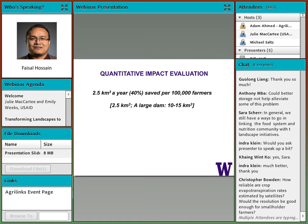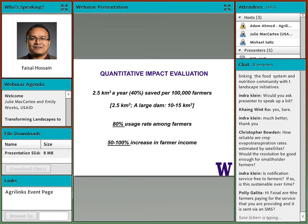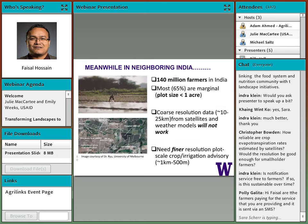So what this means is that if you have the system running for about 10 years or so, you can save about 1 to 2 large dams' worth of water underground. So you're giving the groundwater system some breathing space to build up its stock. Also, the usage is quite high, and we have anecdotal evidence of farmer income increasing by virtue of the yield also increasing.